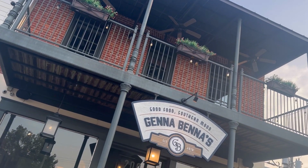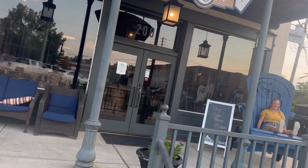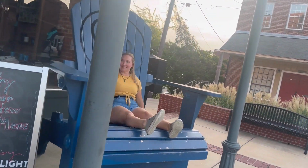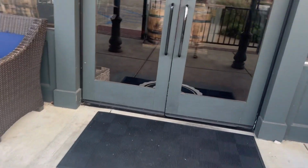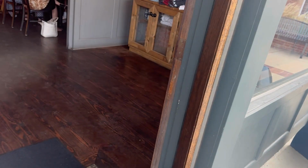They had a wide variety of options and I'm so glad we're here. It's the cutest little place. All right, here's the gal pal in the giant chair. You know, we love a good souvenir photo. Let's see. Perfect, beautiful, work it. Oh my gosh, so we're gonna go inside. This guy's looking at us all crazy.